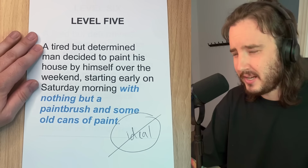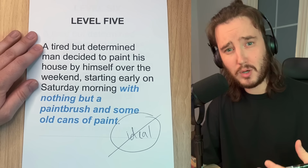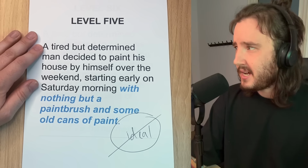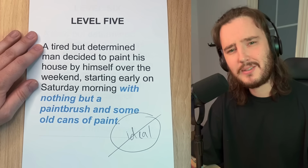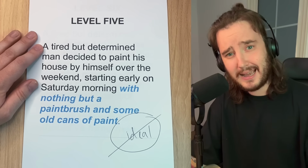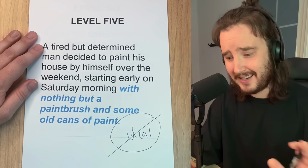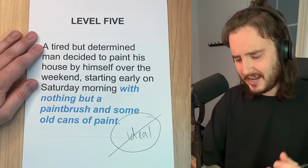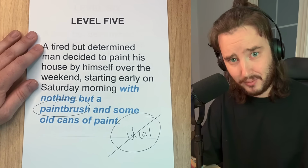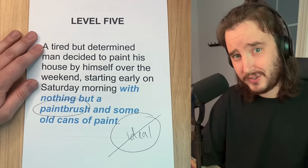What's ideal? An ideal situation is a favorable situation, a preferable situation, a situation that you can look at and say, okay, yeah, that sounds good. Okay, yeah, this seems good. This situation is not ideal. Why is it not ideal? He only has a paintbrush. One paintbrush, I'm guessing. Otherwise, it would have said some paintbrushes, right?